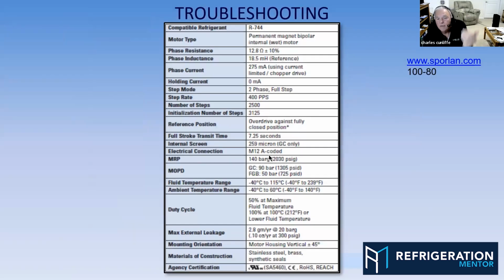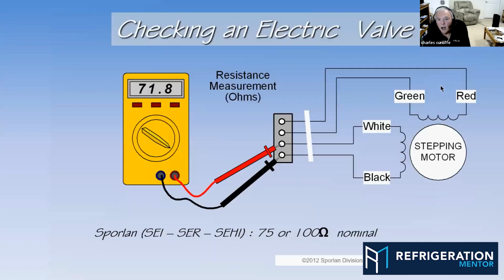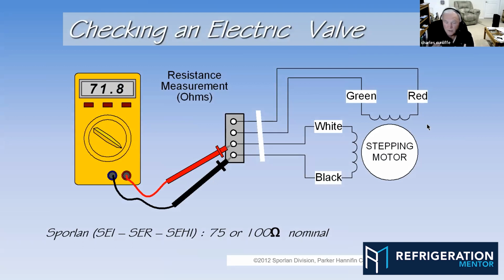Now, here's the spec for the big valves. It's 100-80, sporlan.com. But all of our expansion valves, electric valves, have bulletins. Mostly, all of them are going to fall under 75 or 100 ohm motors. So you're going to want to check white to black and you're going to want to check green to red because it's a polyphase DC motor. That's how we get the motor to spin either clockwise or counterclockwise to open and close the valve, okay?